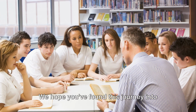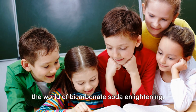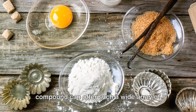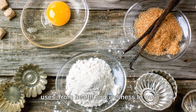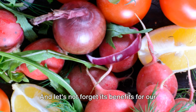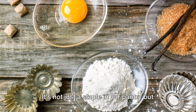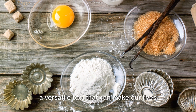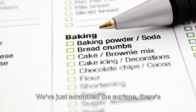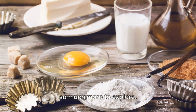We hope you found this journey into the world of bicarbonate soda enlightening. It's truly remarkable how one simple compound can offer such a wide array of uses. From health and wellness to our daily household chores. And let's not forget its benefits for our fruits and vegetables. It's not just a staple in our pantry, but a versatile tool that can make our lives healthier and easier. We've just scratched the surface. There's so much more to explore.